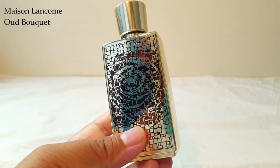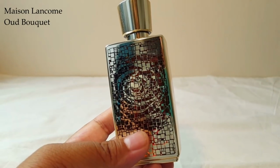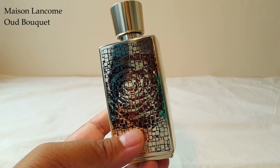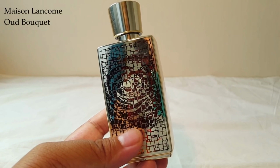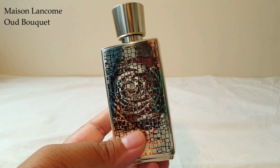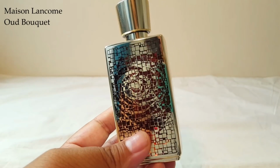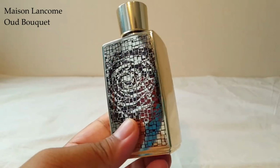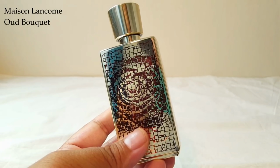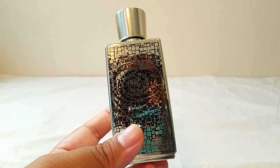So whenever I wear this, I wouldn't wear it on my neck or anywhere near it because that scent could be overwhelming. So I would just spray it on my clothing, maybe even on my legs or something, so that the scent can kind of just waft up from there. But yeah, this is a beautiful scent with a beautiful bottle here. And that's another one of my powerhouse fragrances. Maison Lancome Oud Bouquet.